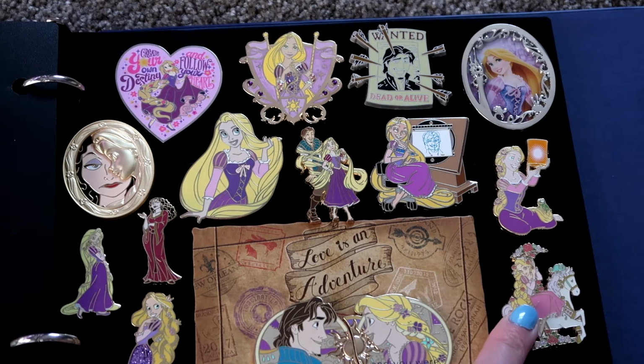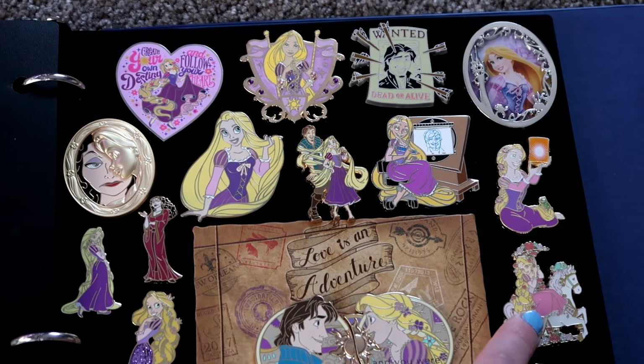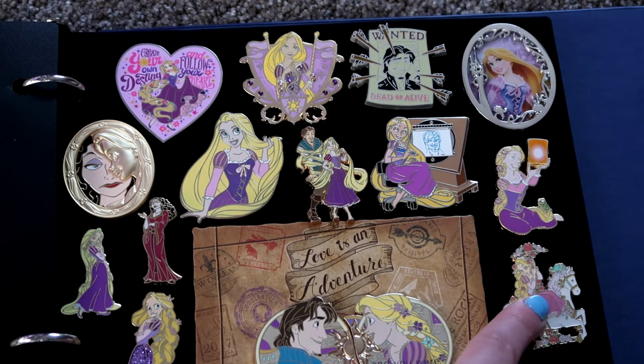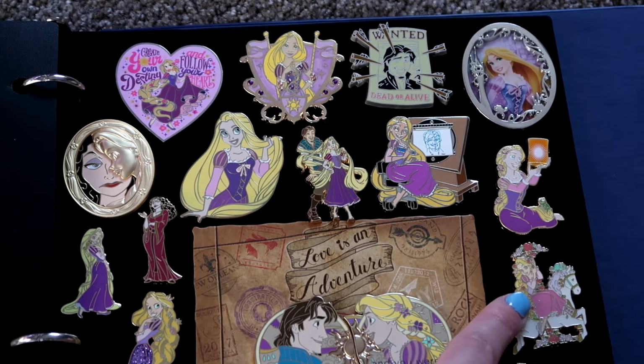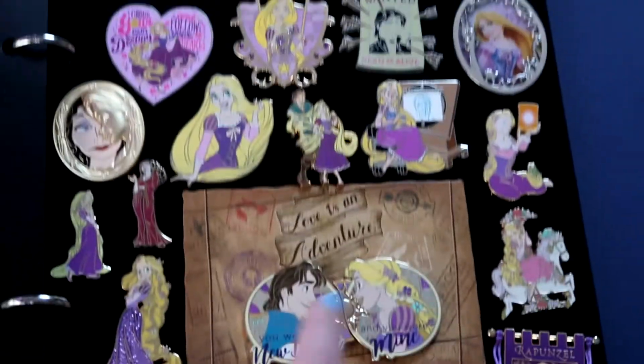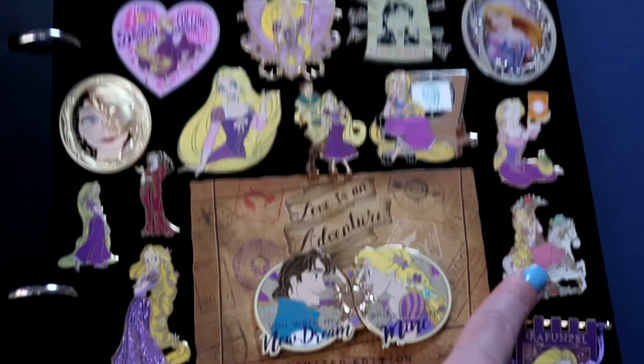This one came from Tokyo Disneyland, and actually that started my Rapunzel collection. I said every year for my birthday I would buy myself a Rapunzel pin. That year it was this one. The next year it was this one. So yeah, that started my Rapunzel collection.